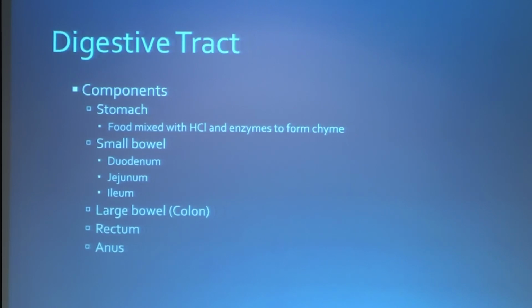Stomach. What's in the stomach? Well, food mixed with hydrochloric acid and enzymes to form what's called chyme. That stuff belongs inside the stomach and not outside the stomach. So if ruptured, you end up with acids and enzymes and all sorts of things in the peritoneum.